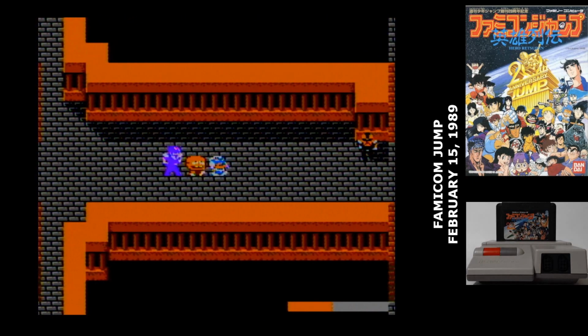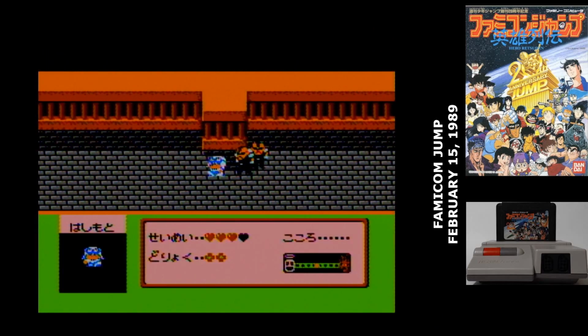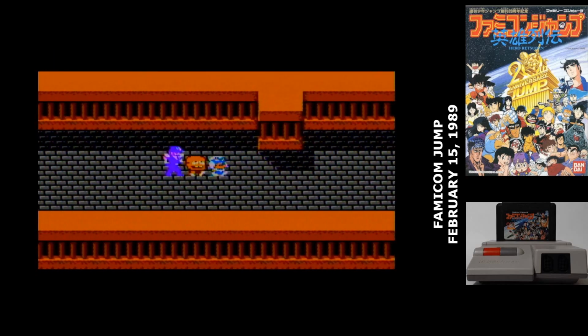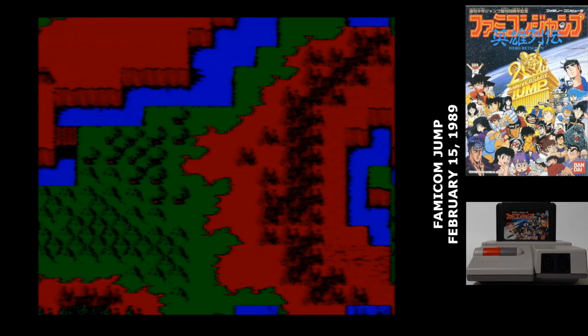Playing Famicom Jump was a really miserable experience, and it doesn't even give you the feeling of using the characters or bringing them together in an interesting way. Everyone winds up being kind of the same. Kenshiro's ability to explode people's heads is exactly the same as bumping into somebody with your butt.